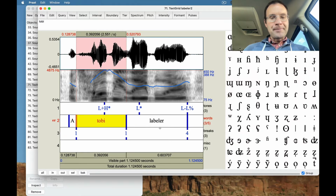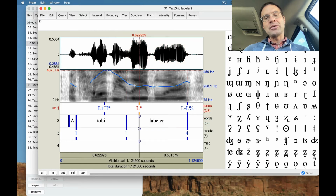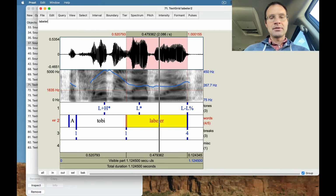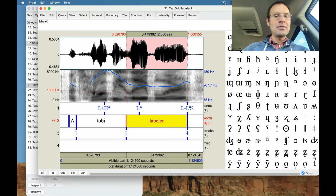And then the question is what to do with labeler. I can kind of understand why you'd put a low star here, but I don't really hear it. It's on the right syllable. If there is an accented syllable in labeler, it would be the first one because that's the stressed syllable. But I actually hear her just going straight through that whole thing on an even plateau until she gets to the very end.